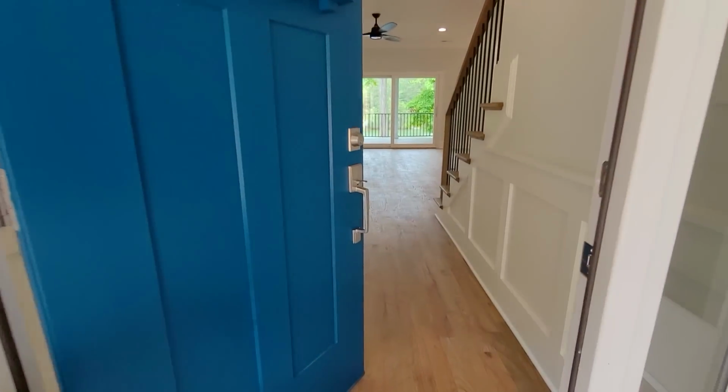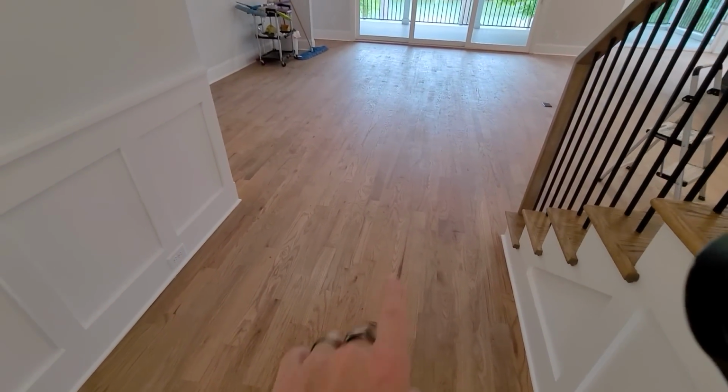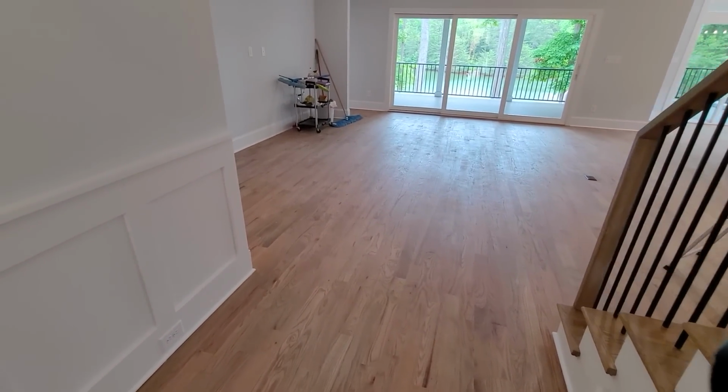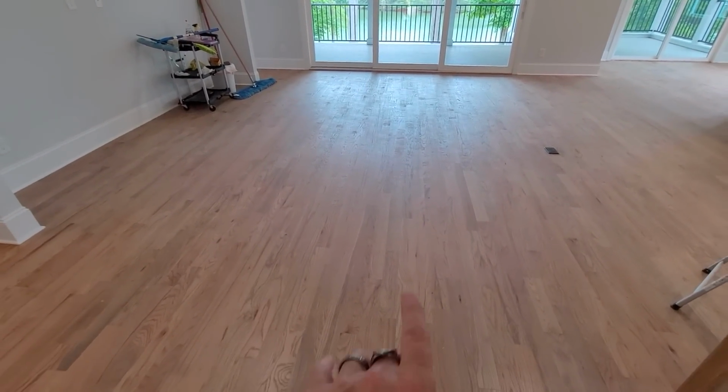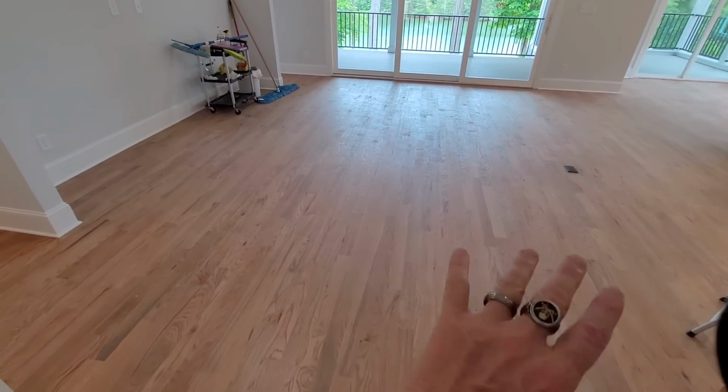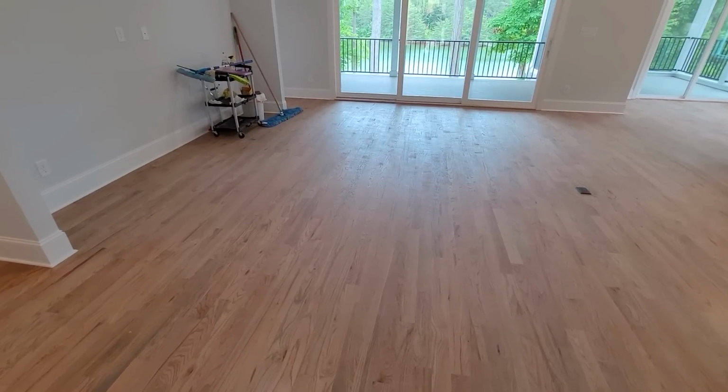Anyway, when you come in the foyer, we've got finished in place hardwood floor. We haven't been doing as much of that because it is expensive, but it really comes out very nice. Now, this is not the final coat. After the cleaners are all done, we're going to put a new finished coat on top.